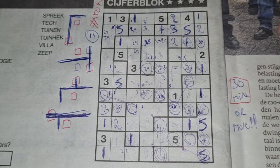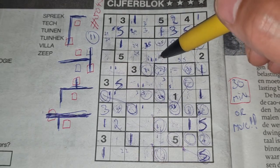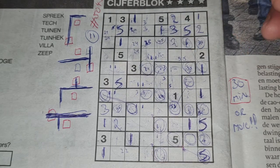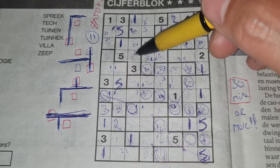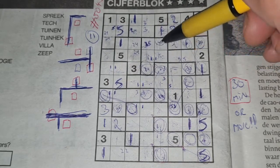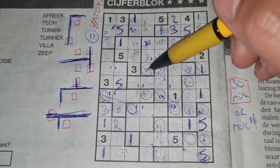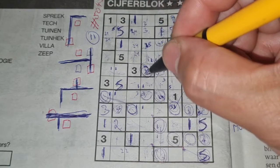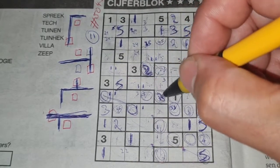1, 5, 2. Here can be a 2. These two boxes can be 2. Overlooked. These two boxes can be 2 because we have a double 2 there. And those two boxes can be 2. We have a 2 here. Only one box left for the 2, it should be there. Overlooked. And this box is connected with that box, should be also 2.